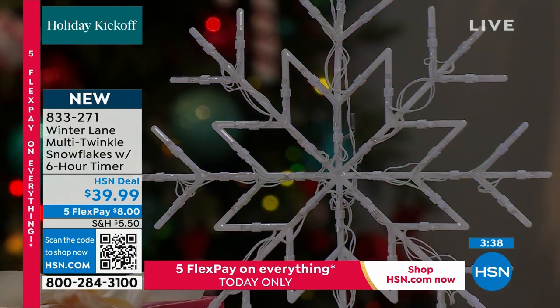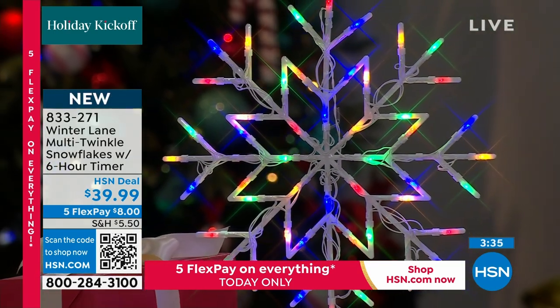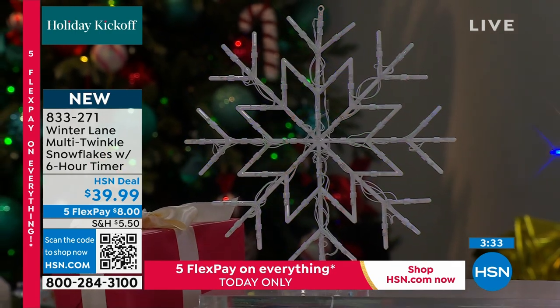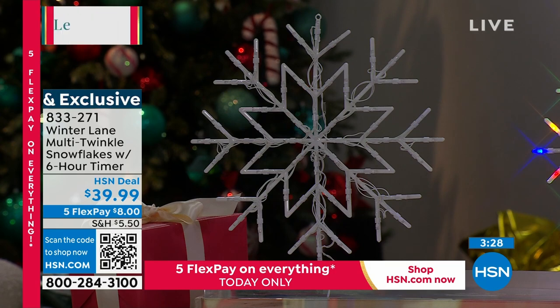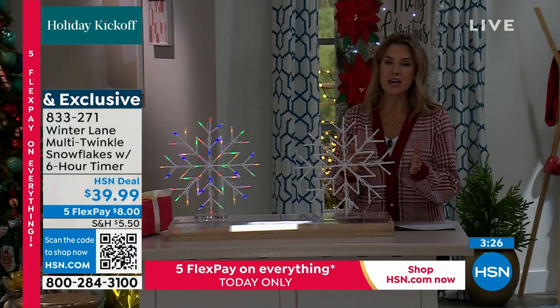Yeah, and I absolutely love that you don't plug these in. I love that they're battery operated. I love that they don't have to be near or tethered to an outlet. You could hang these. You could place these on a mantle. You could put these into a tree, but you got to get them home.